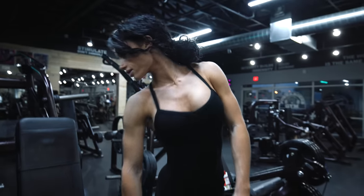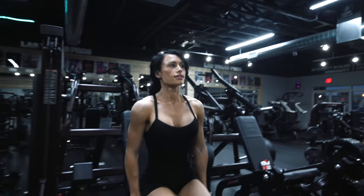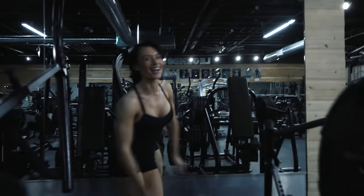Not too heavy to start. That was 3 kilograms. This one's 2 kilograms, not pounds. Oh, look. Quite split.